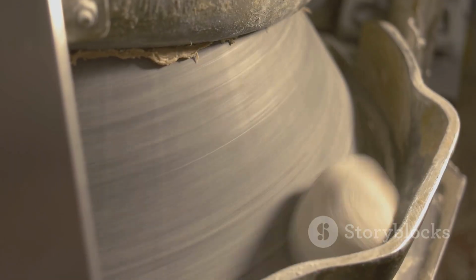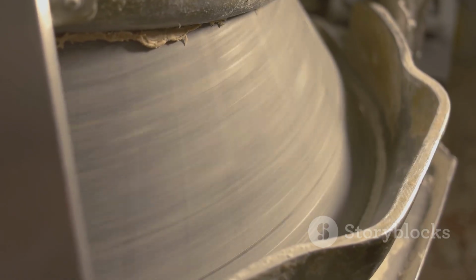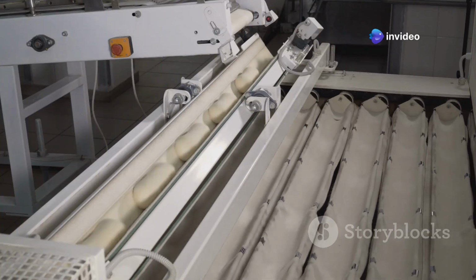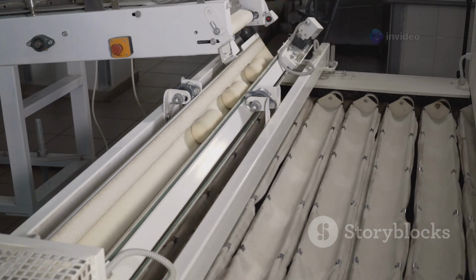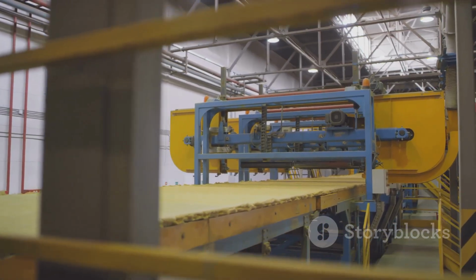The consistency of this sheet is crucial. If it's too thick, the chips won't be crispy, and if it's too thin, they'll fall apart during frying. Laser sensors constantly measure the thickness of the dough sheet and provide feedback to the rollers, making micro adjustments to keep it absolutely perfect. It's a high-tech ballet of food production.